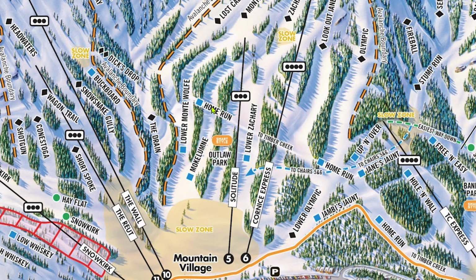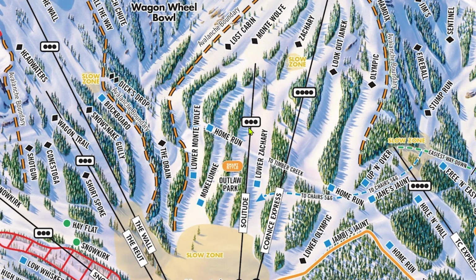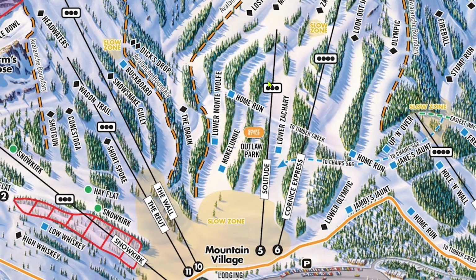The big issue with Chair 5 is that all the runs have the advanced runs from Chair 6 filtering into it. In addition, you'll have a lot of beginners coming into this area when they're obviously not ready for it, which can make for some pretty hilarious yard sales.